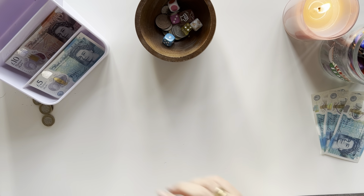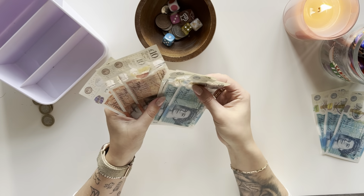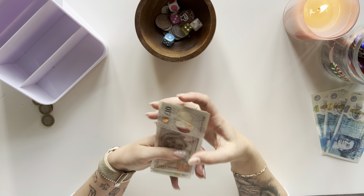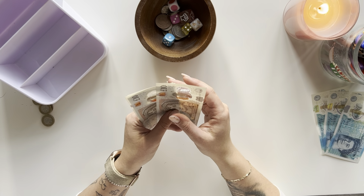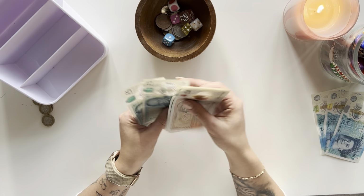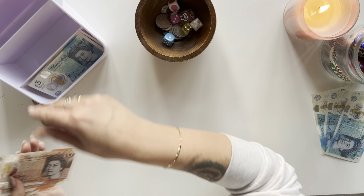Right, so what have we got left over? Oh no, perfect. Right, so I thought we had more than what we were supposed to have. So we should have 50 left. So we've got 10, 20, 35, 45 and 50. And this is for challenges.